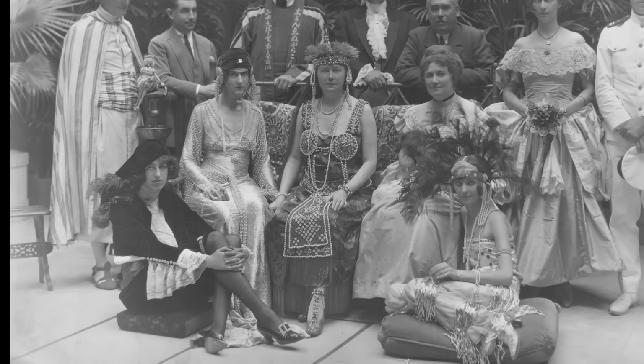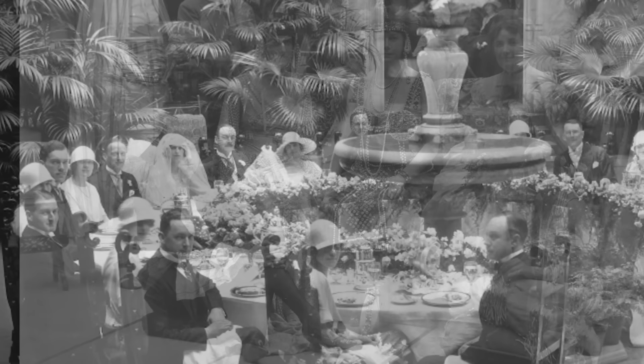And then in the 20s, they had a lot of parties here, including Cornelia had her coming out party when she turned 21, amazing costume party, just over the top. And then for her wedding in 1924, they had the wedding breakfast surrounding this area and the table was set up in this space.